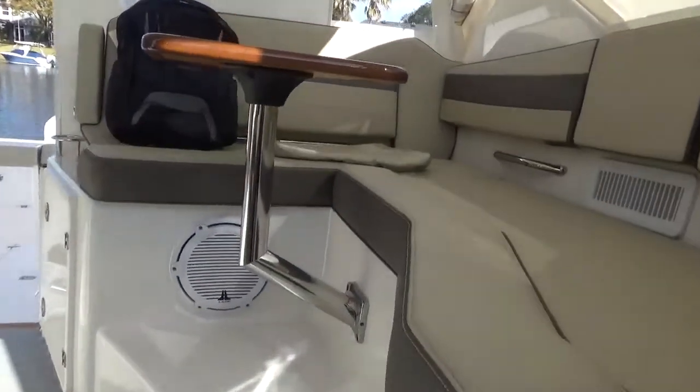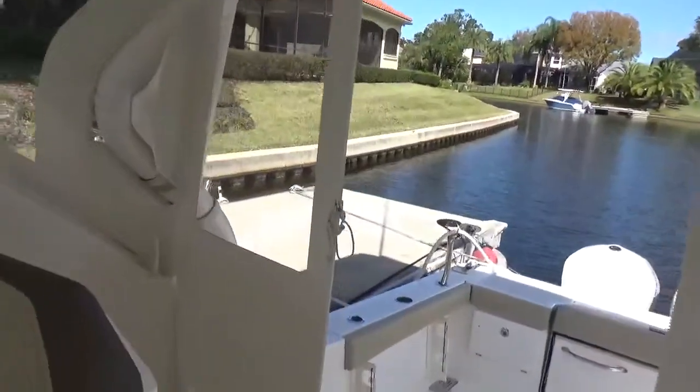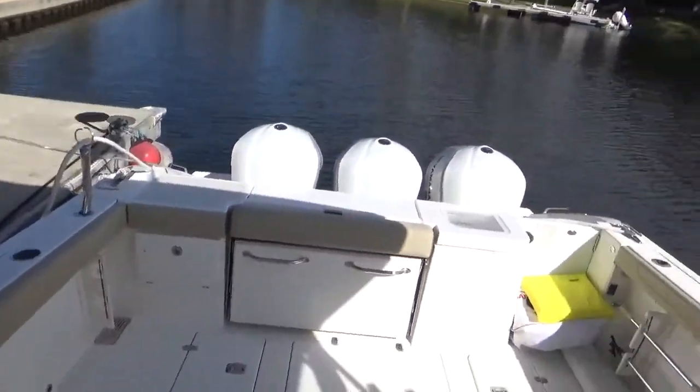Anyway, so that is the walkthrough. Fabulous boat. I've spent many hours on them. I'm happy to speak with anybody who'd like more information on this boat or the Pursuits in general. I really appreciate your time. I hope you enjoyed the walkthrough. Have a fabulous day. Please feel free to give me a call if you have any questions about this boat.